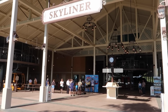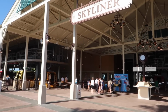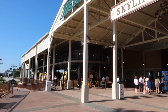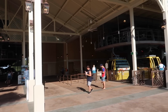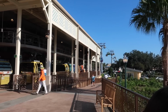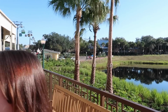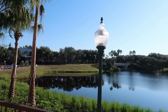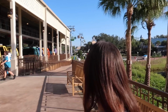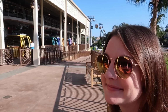I backed up just a little bit to get a better view of the station. There's a cool Grand Central Station-esque clock over there. There's the line that takes you over to Art of Animation and Pop Century, and this line, which I think we're about to hop on, takes you over to Riviera and Epcot, and these get really high up in the air. This is so cool, Brennan. I love that we're doing this. And there's the Caribbean Beach Resort right over there, which we are gonna be staying at in a week. We're gonna be staying at the hub of the Skyliner. We'll be taking this everywhere. I know.